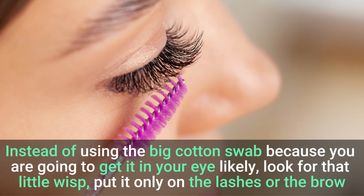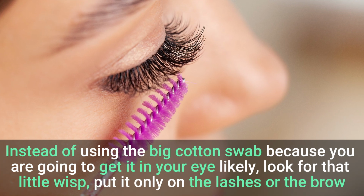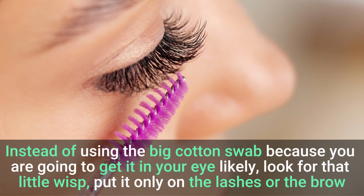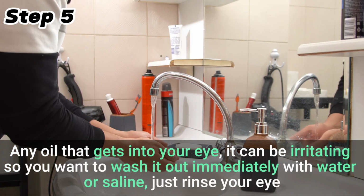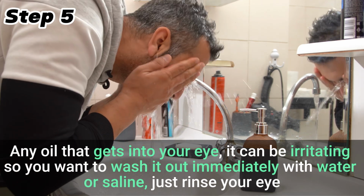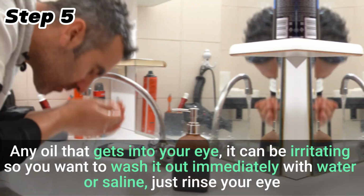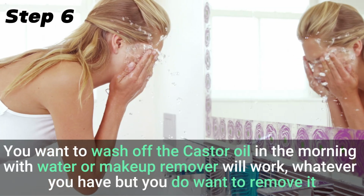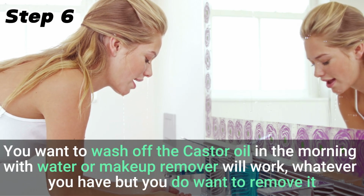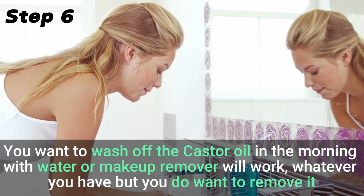Instead of using the big cotton swab, because you're likely going to get it in your eye, look for that little wisp. Put it only on the lashes or the brow. Now, any oil that gets into your eye can be irritating, so you want to wash it out immediately with water or saline. Just rinse your eye. And number six, you want to wash off the castor oil in the morning with water, or makeup remover will work. Whatever you have, but you do want to remove it.